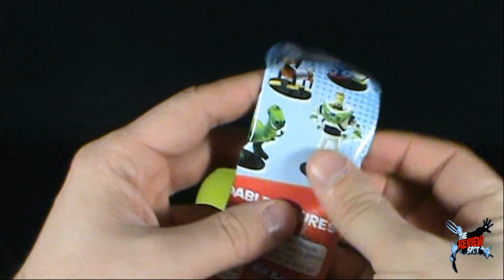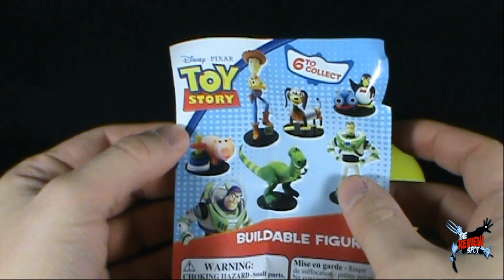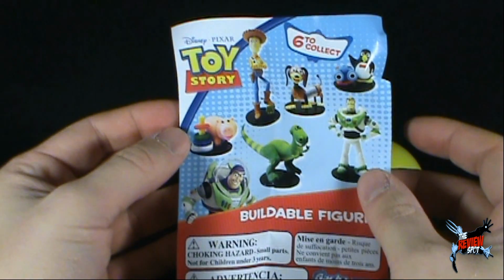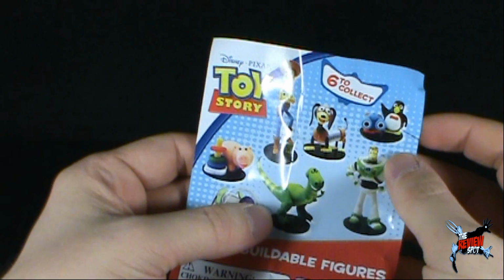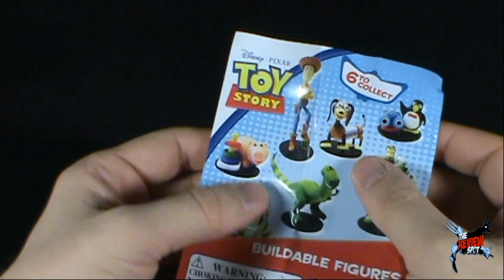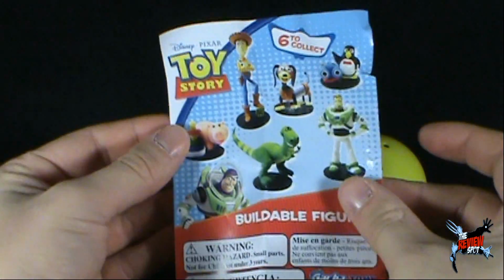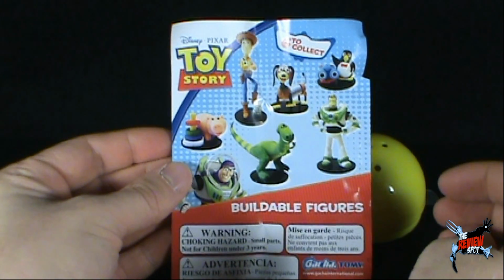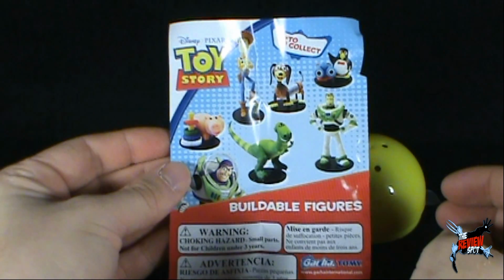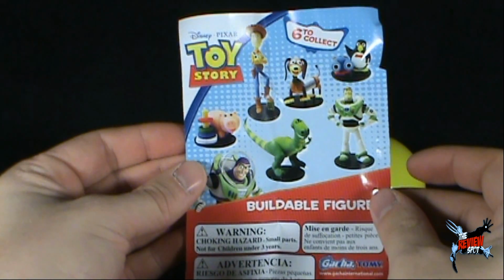All right, let's open this up, find out which ones we exactly got. Again, Woody, Piggy McHoofins. Is that Rex? Buzz Lightyear? I don't know what that penguin's name is. And then that Slinky Dog. Unfortunately, they give you no names. Unfortunately, Spot's memory of Toy Story is a little vague. Having said that, maybe we'll get Piggy McHoofins. That'd be kind of neat.